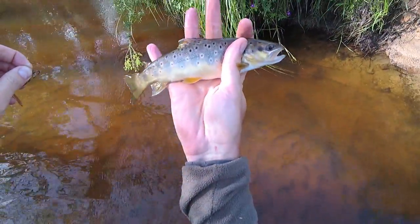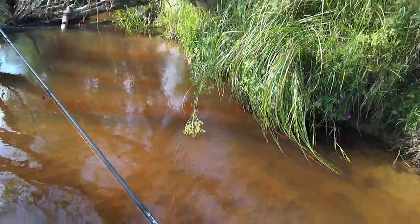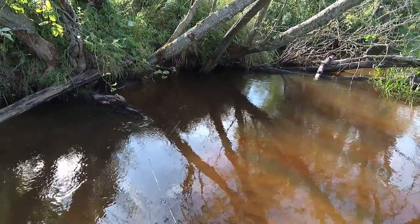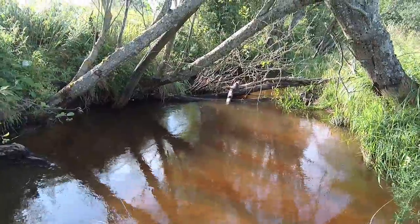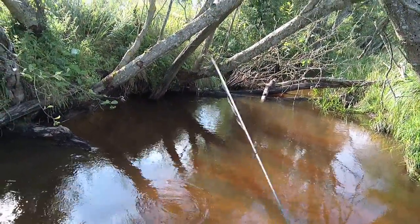As you can see, my target in this stream is brown trout. This is pretty much a typical brown trout stream. The time of day is something past 9, and as you can see, the sun is shining.